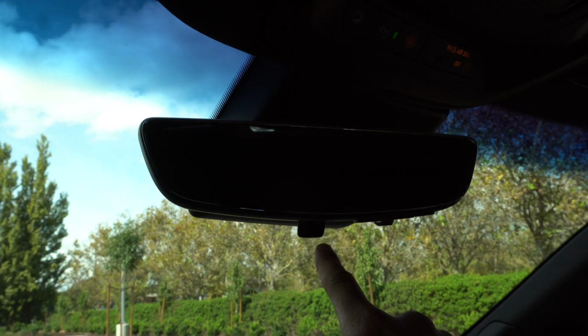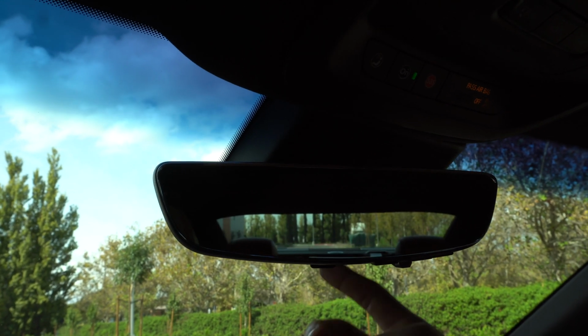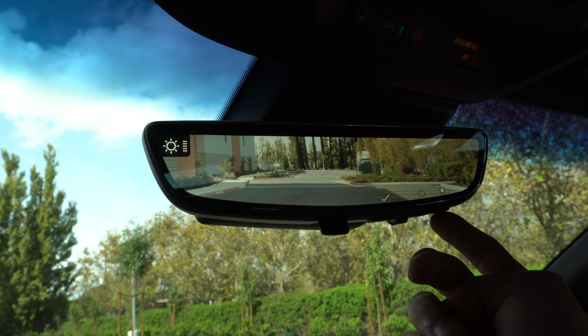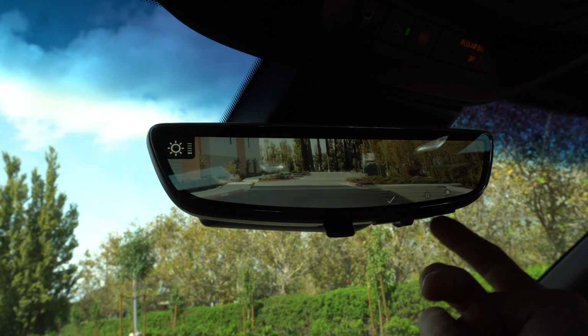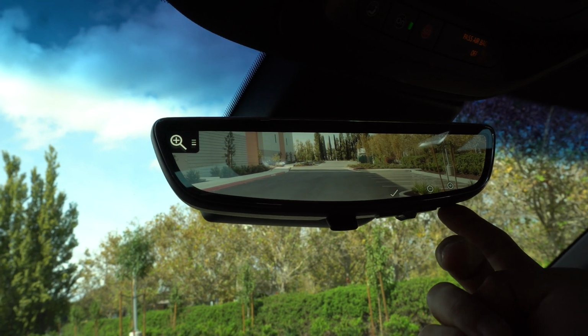Now the rearview mirror, as I previously mentioned, that antenna has the camera, and when you switch it on by pulling this, here's your digital rearview mirror, which you can actually adjust the brightness, zoom in, zoom out, or adjust the height as well. I like personally turning this on at night.